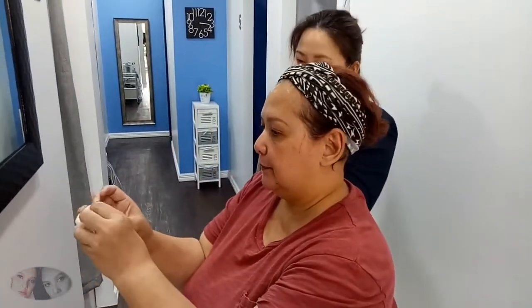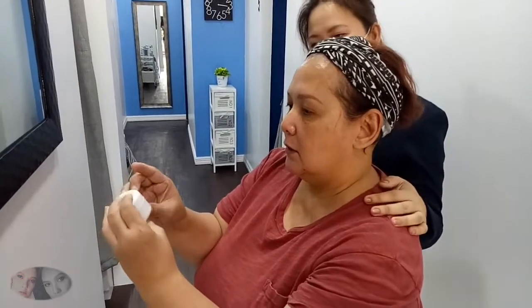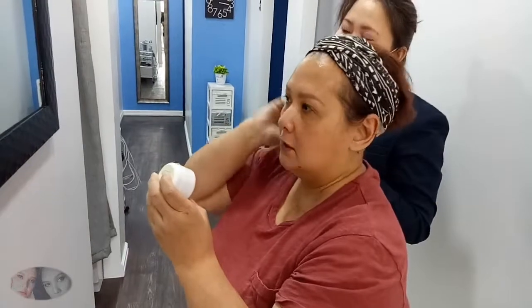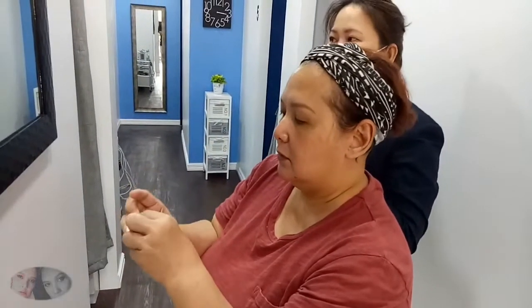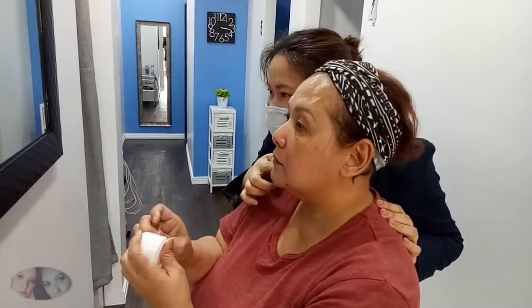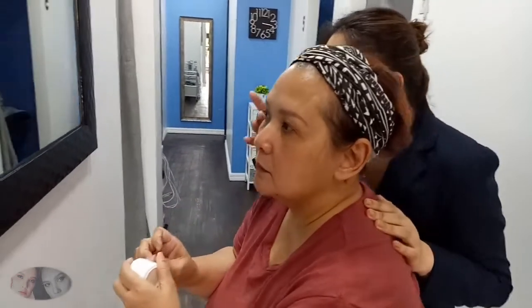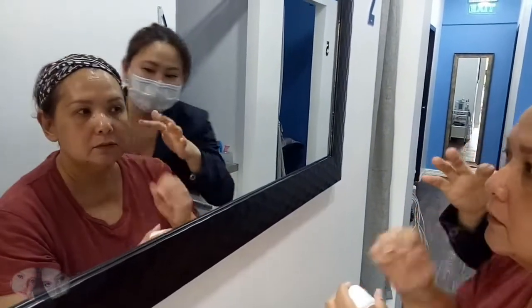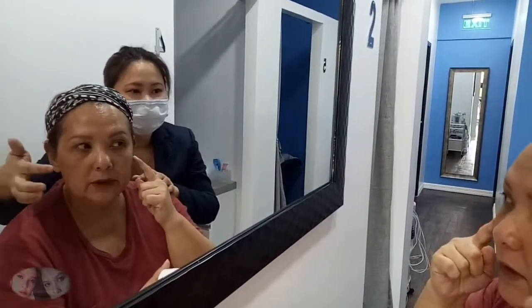Kasi, tignan mo, sun is the most number one culprit for aging, accelerated aging. Okay. So, it's okay to age, but we don't want na we're older than our actual age. Dapat younger tayo. Exactly. Yan yung goal natin. Kaya lang meron ka lang dito mga sun spots. Ito, oh, kita mo.